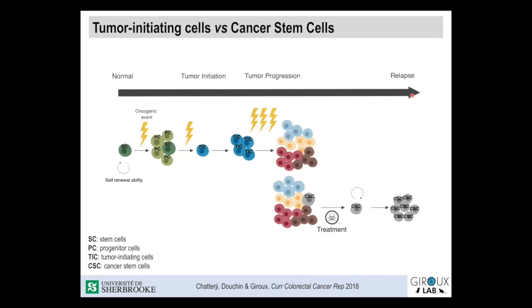So coming back to stem cells, we're talking about two different terms for stem cells in the context of cancer: tumor-initiating cells and cancer stem cells. Most likely these cells are in fact the same, but they're not referring to the same function. Most people make a difference between those terms in the literature. So I just wanted to go over that a little bit to better understand what I'll be presenting later.